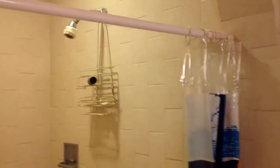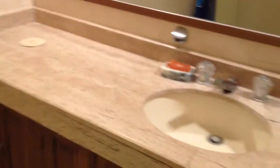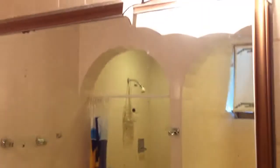Toilet area. Nice size shower. Little arches everywhere. Plenty of room here to put in a second sink if you wanted to do that. I'll try to get out of the way so I don't pop up in every mirror.